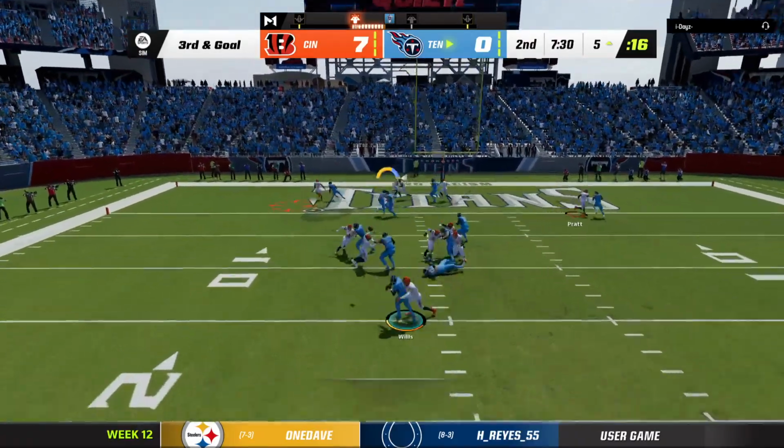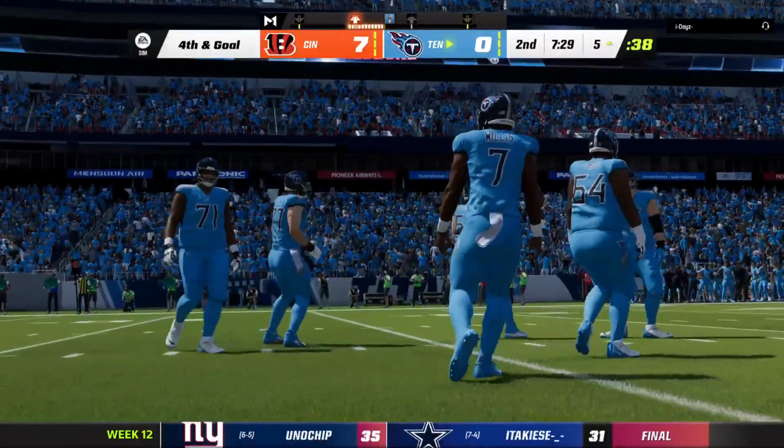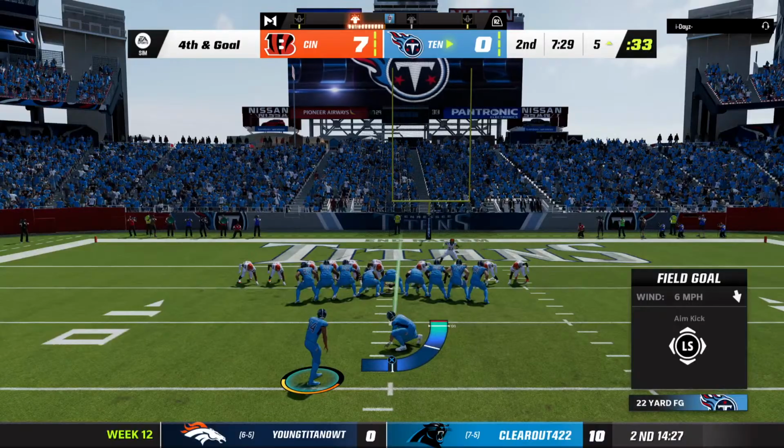3rd and goal, Willis. To the end zone, but it's incomplete. What an excellent defensive stand there in the red zone. Nice tight coverage. They certainly recognized how important it was to bring up 4th down here.